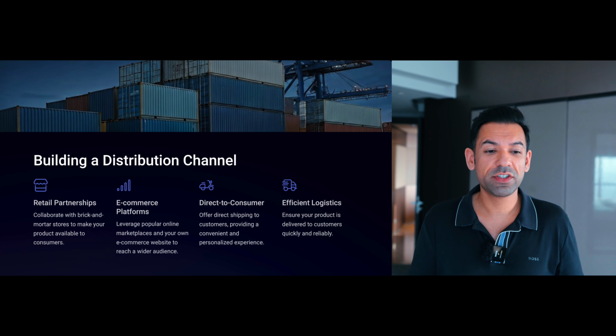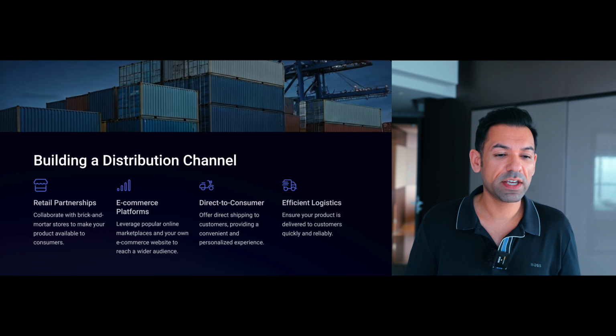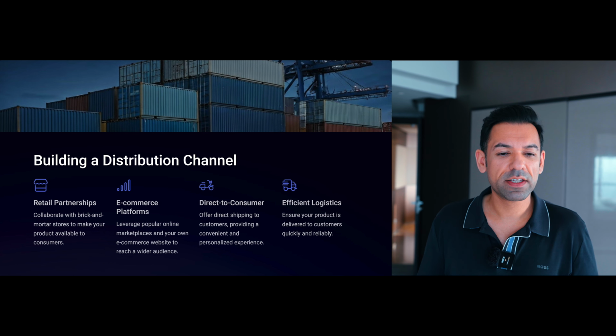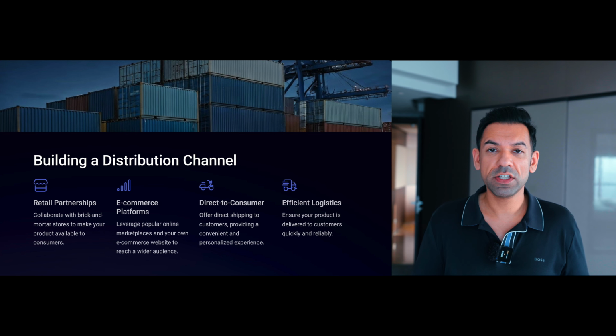When it comes to globalization, you might need to build some distribution channels. You might need an e-commerce website, direct-to-consumer shipping, different ways that you can ship this product for efficient logistics, and also the partnerships that you need to develop.